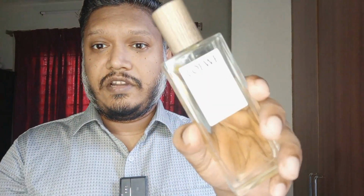Now I have the dry down on my other hand. How's the smell of this fragrance? Let me read out the notes and then discuss the smell. Contains cardamom, Calabrian bergamot, and mandarin orange right at the top. And the mid contains muskmallow, that is amberette, and then sandalwood, cedar, carrot seeds, cypress, and vetiver. And the base contains white musk, violet, Indonesian patchouli. So these are the notes.